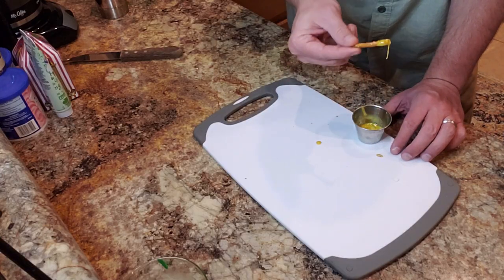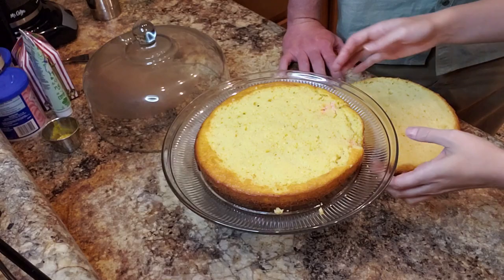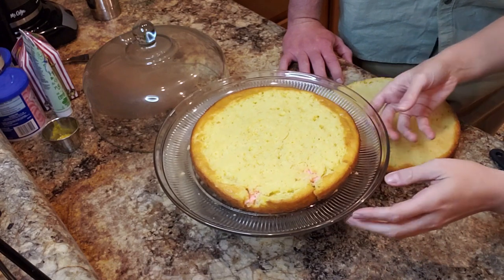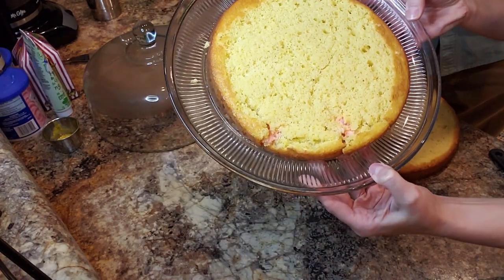You ready for the cake? Let's do it. So I made the cakes earlier. You've already seen us make a cake, so you know that we're capable of doing it. But this time I had a little bit of a boo-boo. Boo-boo number one, this cake kind of fell apart, so I had to very carefully hold it together with icing. And boo-boo number two is that the cake was actually supposed to be chocolate. That slipped my mind somehow.